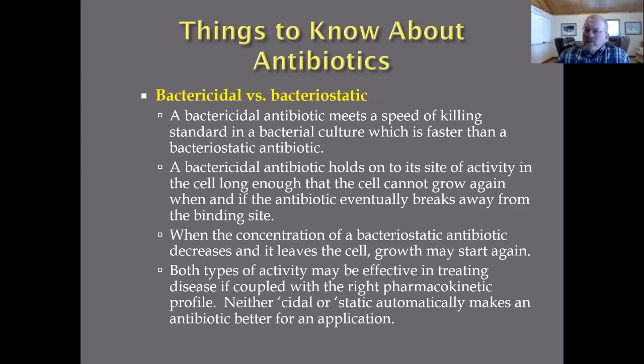Here's another one that's often presented as making one antibiotic better than another, and that's whether it's bactericidal or bacteriostatic. Bactericidal is a measure of how fast it can reduce the number of organisms in a culture, where we put so many organisms per mL in a culture, and then we put in a set amount of antimicrobial or antibiotic and let it sit there for 24 hours and then measure the concentration of live bacteria at the end of that. And there's a standard for how much it has to decrease it.